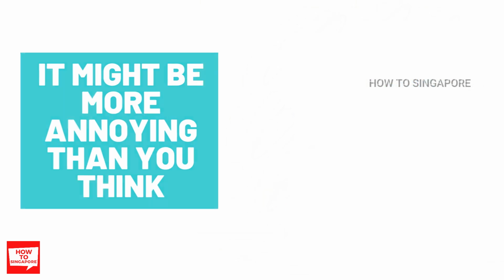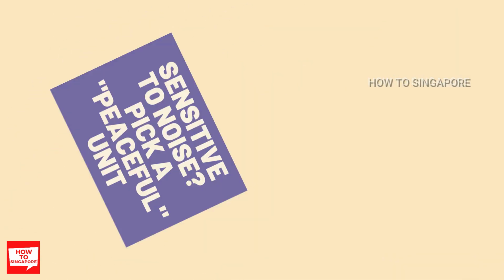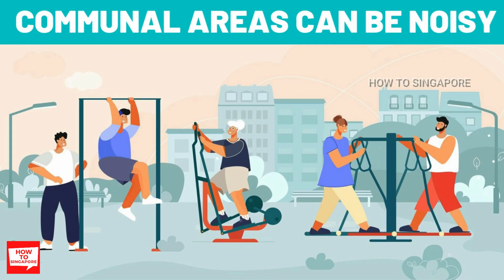If noise is something that concerns you, it might be a good idea to avoid units that are next to lifts or face certain amenities. Amenities such as pavilions are often gathering spots for activities like weddings, funerals, or even community events, which means they tend to attract crowds and can get quite noisy. Another communal area such as parks, courts, playgrounds, and fitness corners can also be noisy, but it depends on the type of the neighborhood itself. In areas with many young families, playgrounds are often well used, while estates with an older population tend to see more activity in the fitness corners.